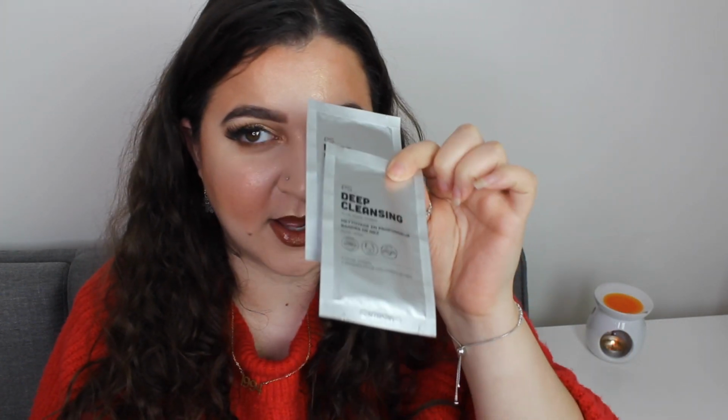Primark pore cleansing strips. These in aloe vera are so good at getting anything out of your nose. I put one on my nose, chin and my forehead. These are £1 for 4. I usually go in there and buy like 10 packets and stack up on them. They're very good. They're the best pore strips I've ever tried, better than the Biore ones, and I suggest buying these ones.